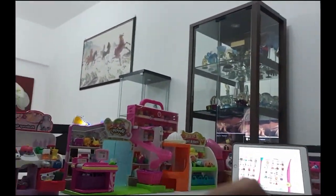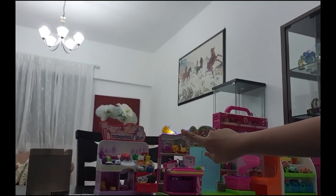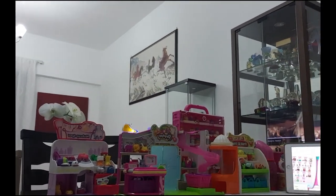Alright, so I'll show you all of my Shopkins in different playsets. What? Alright guys, so here are the Shopkins. Oh yeah, I had a special effect there. That little shoe that was lighting up. That's so cute.